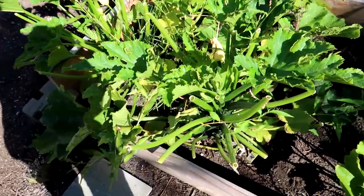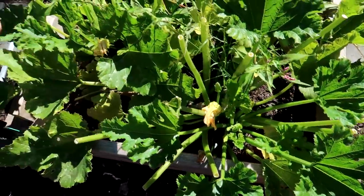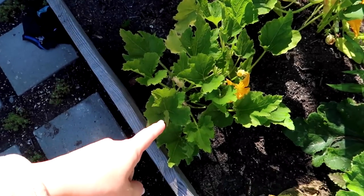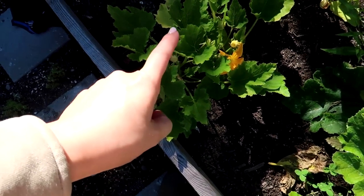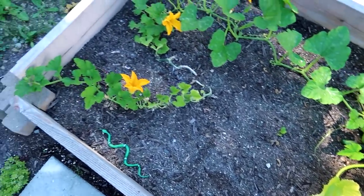This is my zucchini that I was talking about earlier. There are so many zucchini. This was supposed to be spaghetti squash. That's what my mom labeled it when she gave me the starts, but those are zucchini as well. That's okay. We love zucchini. I use it a lot in cooking.